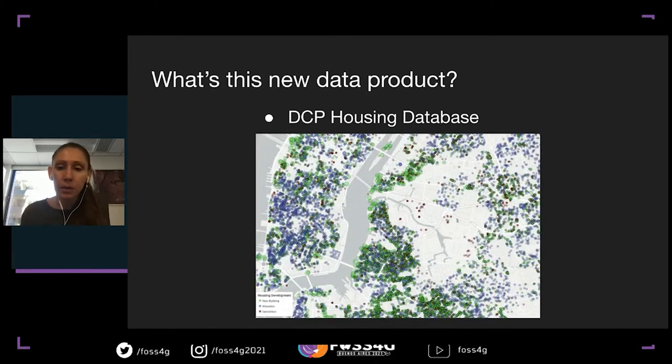If you were to take this data and put it on a map, the green dots are new buildings, the blue dots are alterations, and the red dots are demolitions. And the size of the dot represents how many residential units that project is adding or taking away.